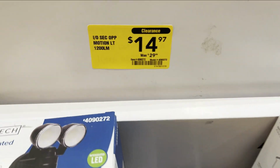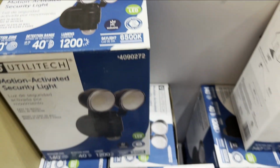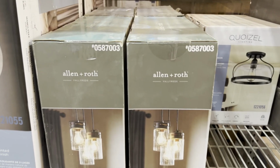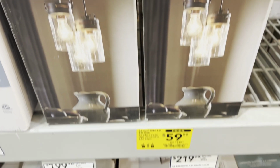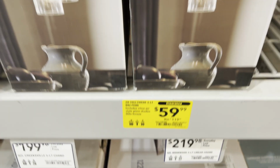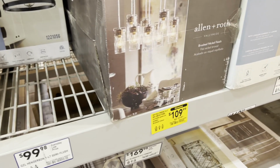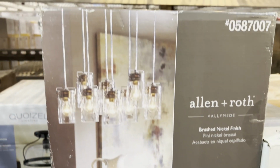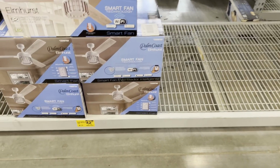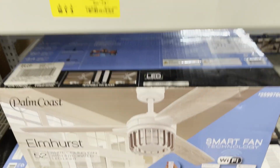So again, I found these really awesome outdoor security lights. These are wired, so if you're looking for those, go check out your local Lowe's. And I am in love with this style lamp. Again, it is half off from $120 down to $60. This one here also very nice. They complement each other. They had tons of lighting options on clearance, guys, as well as ceiling fans.